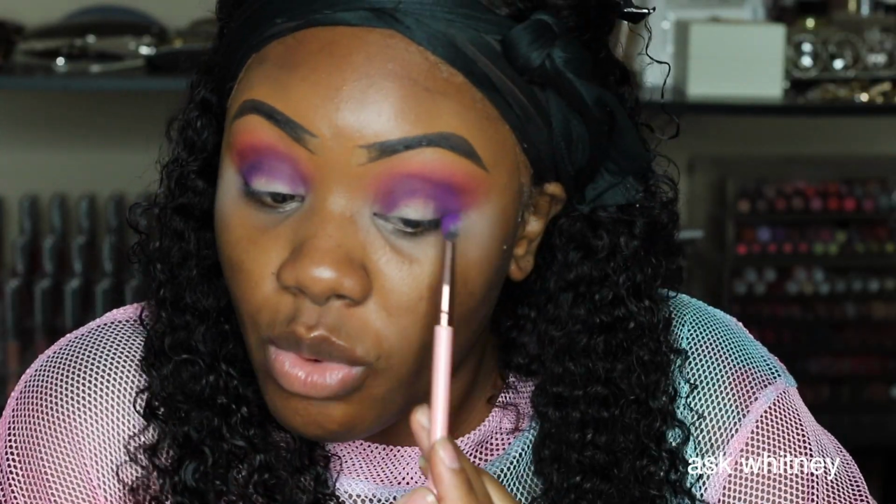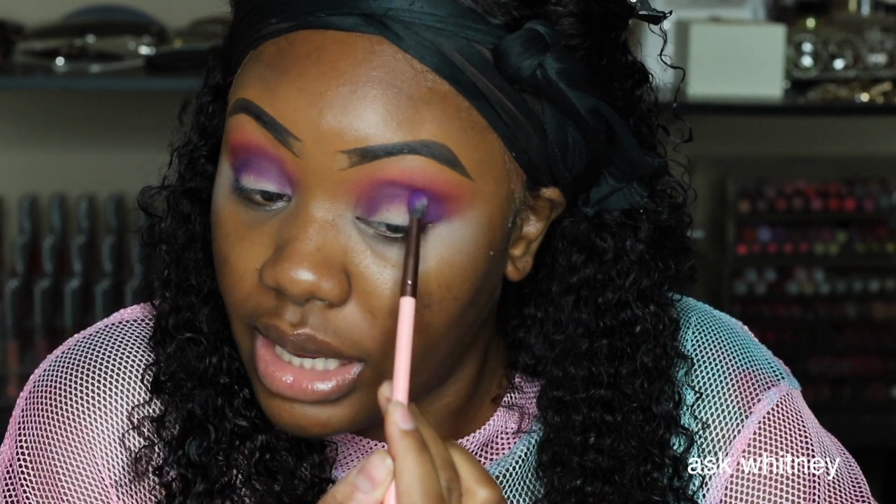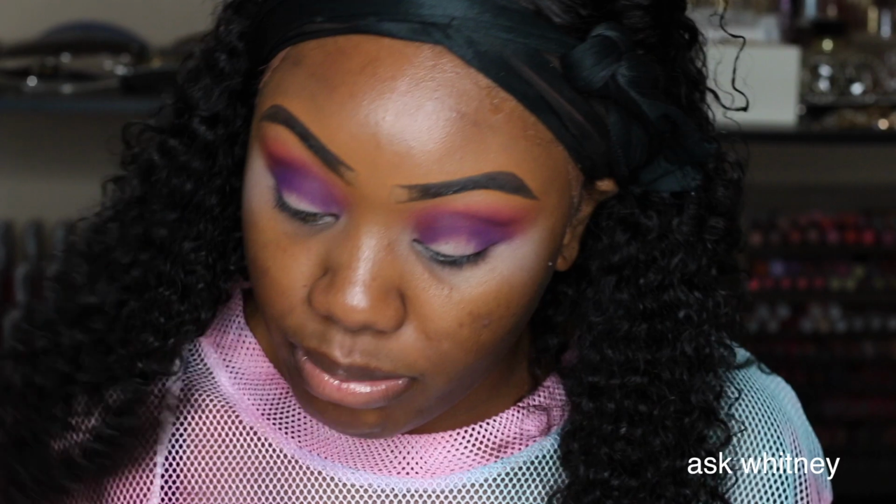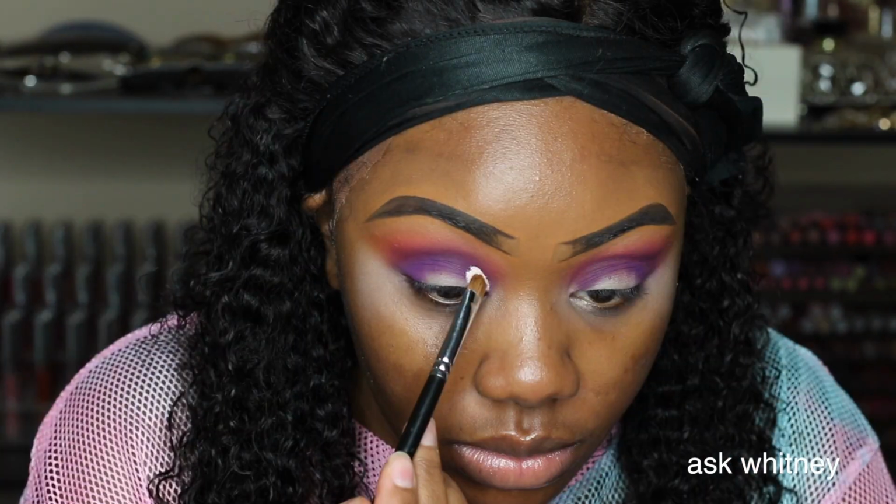So I'm going to go back into that purple shade and add a little bit more on, because some of it got taken away with the blending and I want the color a little more intense. All right, so I just brought you guys in closer because the camera keeps focusing on something back there, and it's like, focus on the eye, please. Anyways, I'm going to take the ABH eyeshadow primer to cut my crease.